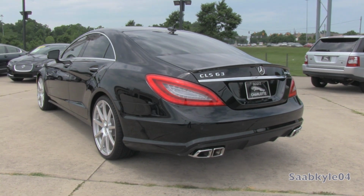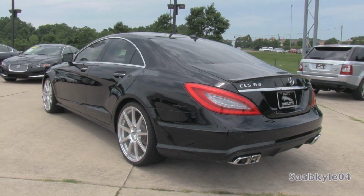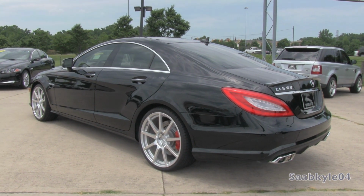We'll start it up, show the engine, get an exhaust clip, and go over the performance data, as well as show you a bunch of the unique aspects of both the interior as well as exterior.